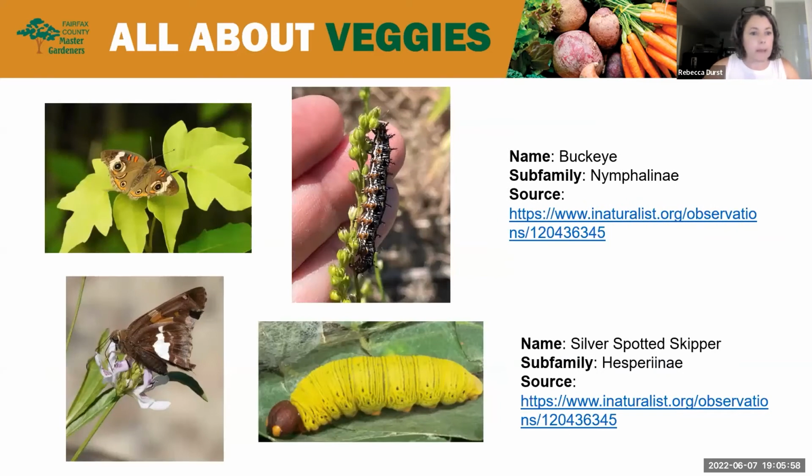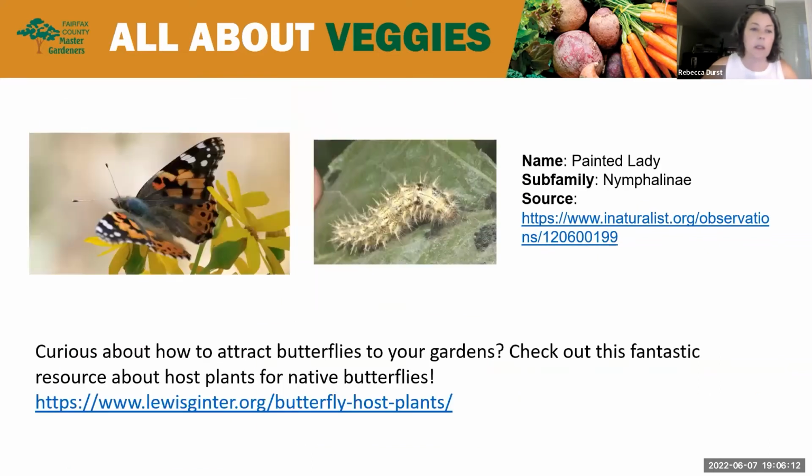The buckeye. I don't see a lot of those in my garden, but they are common to the area. The spotted skipper, which I see the adults all the time, but I've actually never seen the caterpillar. And now I'm going to be looking for it after seeing that picture. And then last but not least, we have the painted lady.